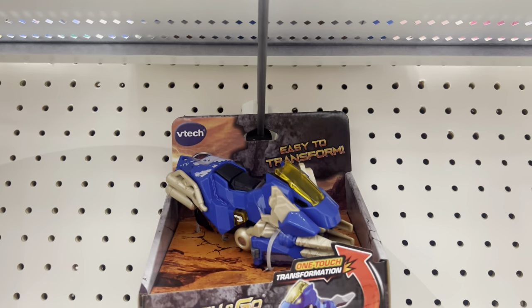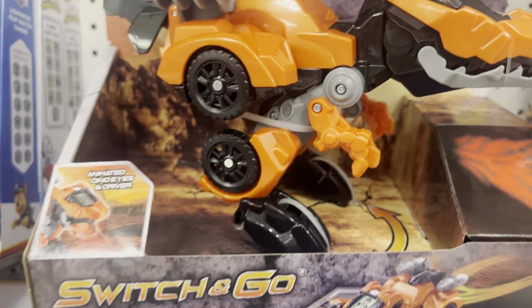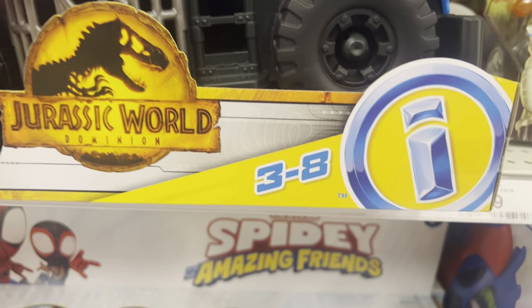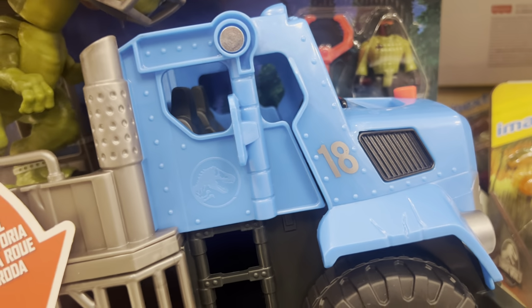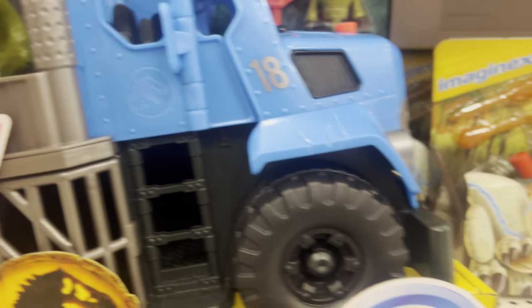That's a T-Rex here that's on sale too. So these are $3 off. And this is the T-Rex, the bigger version. And we have this one too. I didn't see this one for a while. It's a thrashing action too. See it? This one has a metal muscle over his jaws. That's pretty cool. It comes with a truck.